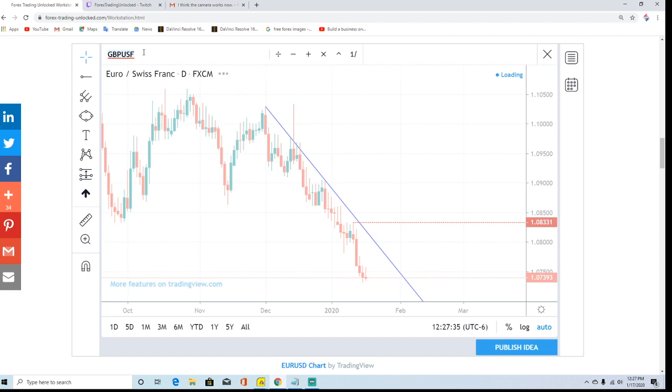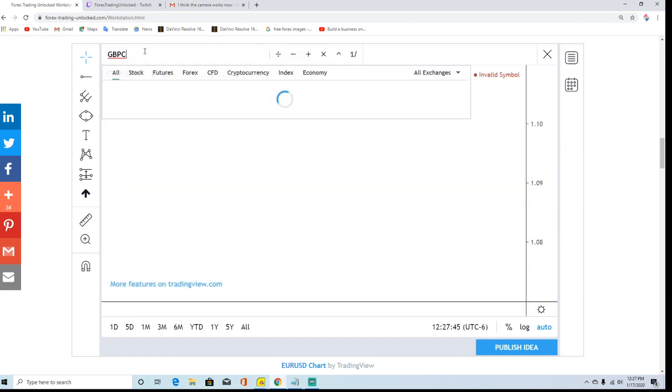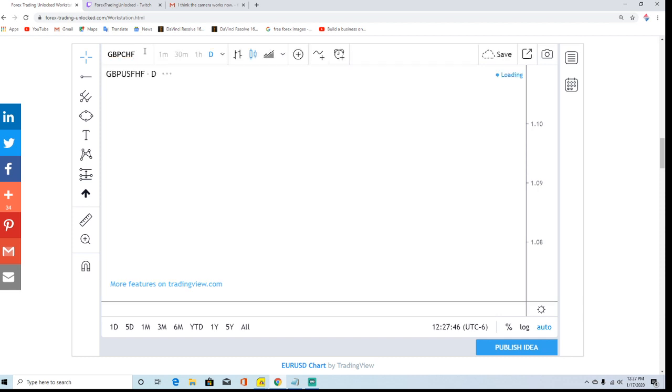Oops, let's see, we want GBPCHF. So the British pound versus the, oh boy, we're having really troubles here. British pound, CHF. Let's see if we got the symbol correct here. And there we go, it is now loading up.